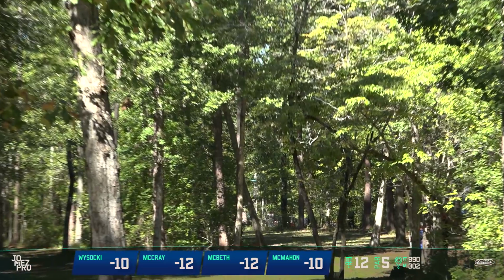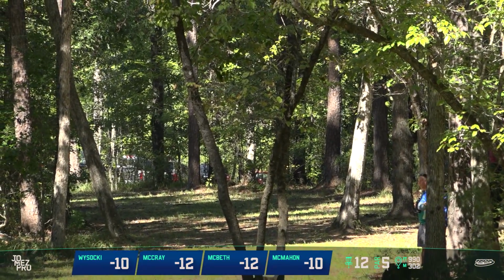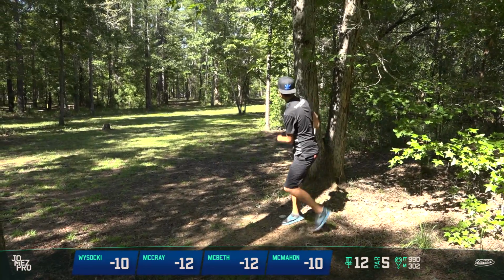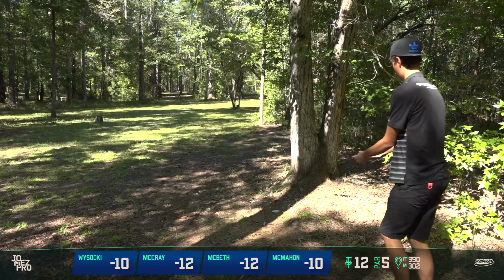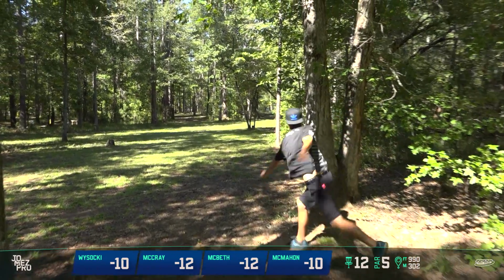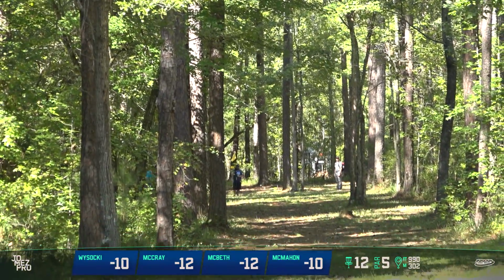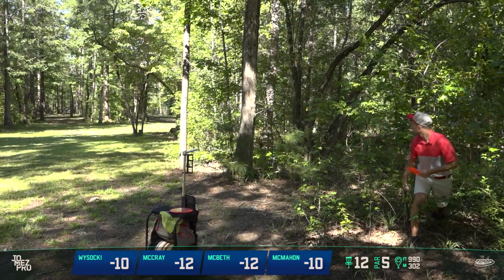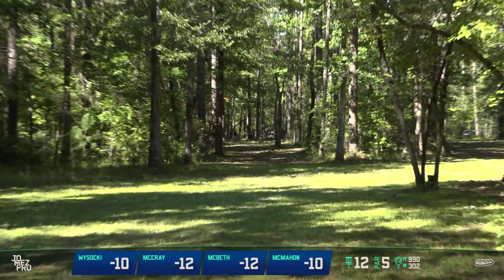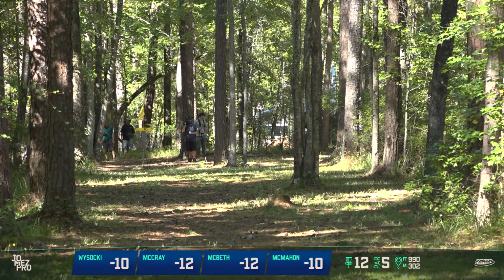Johnny going into the wider gap. What a shot. Nice shot, Johnny. That was fantastic. That was really, really tough. Eagle, I think, is going to take the aggressive gap here, go through the straight shot. It's not really much of a choice for him to access the other one from this position. Couldn't tell where that went. I'm guessing left. Ricky with a nice shot. Good shot, Rick.